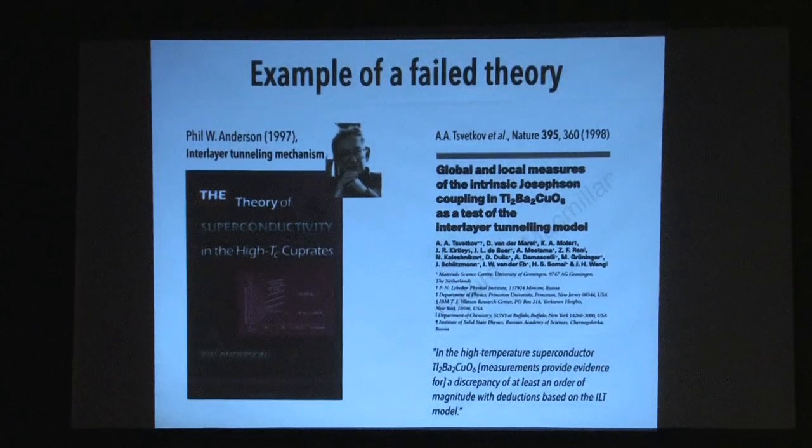Here's an example of one failed theory. This is Phil Anderson. He's not just a random guy. He is very important. He's a big shot. He got the Nobel Prize in '77, I believe. And he came up in the late 90s with a theory called the interlayer tunneling mechanism. And so he wrote a book about it. He was so sure that that's what's really going on. He wrote the book about it. You can buy it. But a few years later, a group in the Netherlands came up with an experiment that tested this theory.